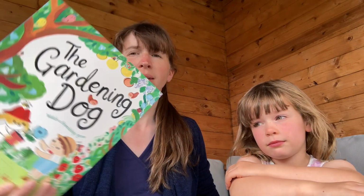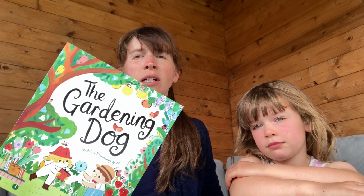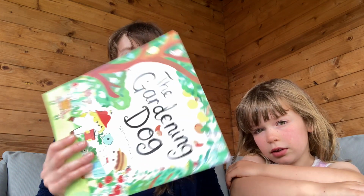The age range for this book, I'd say it's maybe for youngsters, so anywhere between 4 or 7, or possibly up to the age of 9. Definitely for a younger reader.